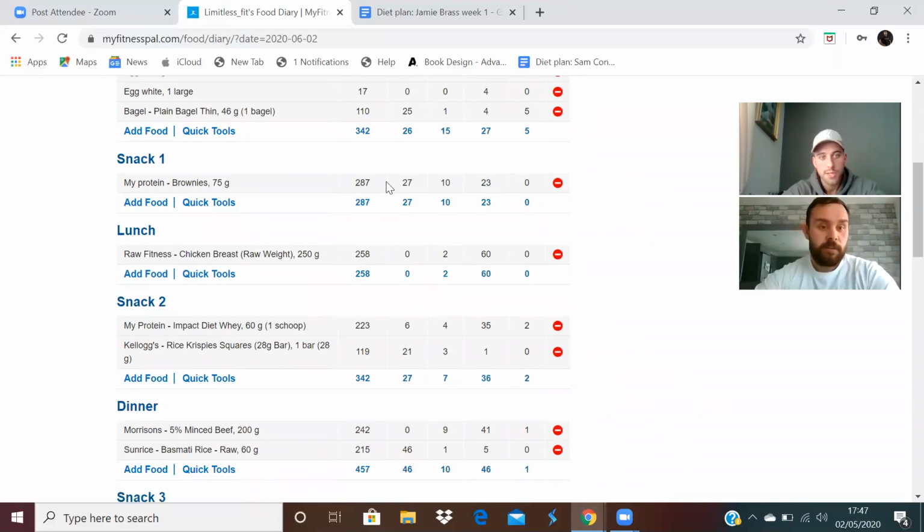Then a snack. I would say keep an eye on that snack because it could make or break you in terms of your calories. If you had, say, a Grenade bar, the macros off the top of my head are a little bit less protein than that. Any rough protein bar is going to be around 210, 220 calories. That brownie one is quite high, I think because it's 75 grams. That's chunky. That's why the calories are a little bit higher, whereas a protein bar is probably only 50 grams.